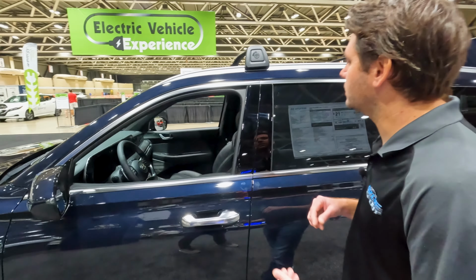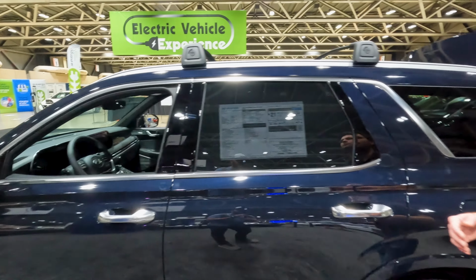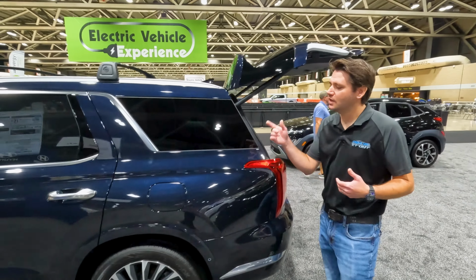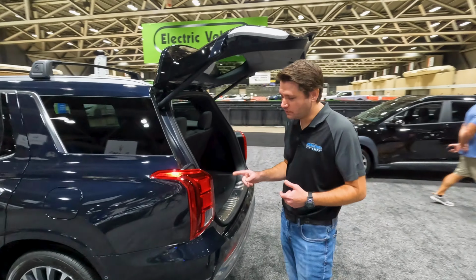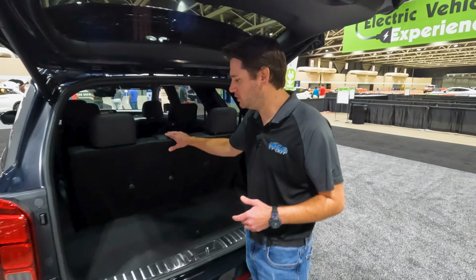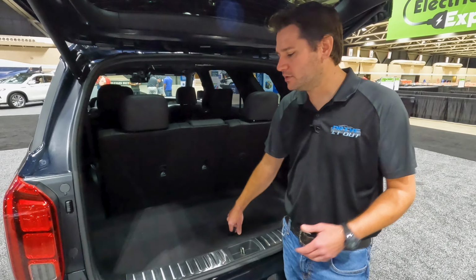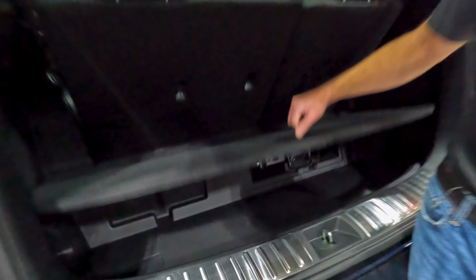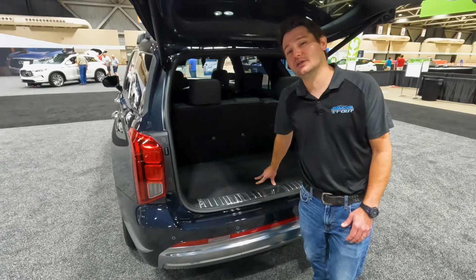But let's look really quick at the back, some more styling on the outside of this car, but I'm real excited to show you the inside because these are going to surprise you. If you have never been in a Palisade, they're going to surprise you. Now again, this is a third row SUV. You have good room back here, a little bit higher of a load height back here, but you have good storage down below. This is a very high trim level. This trim level is called Calligraphy.